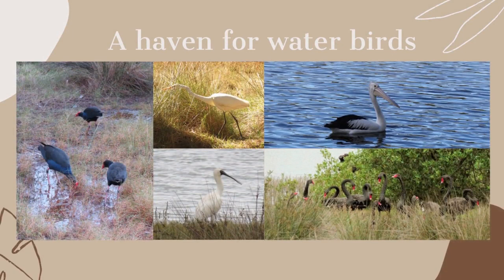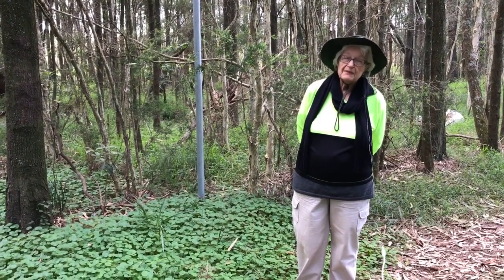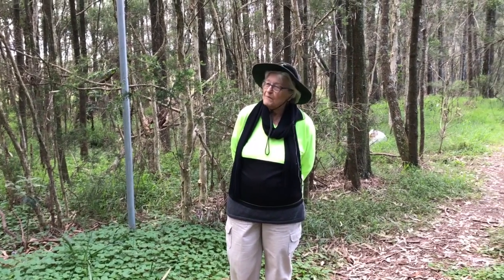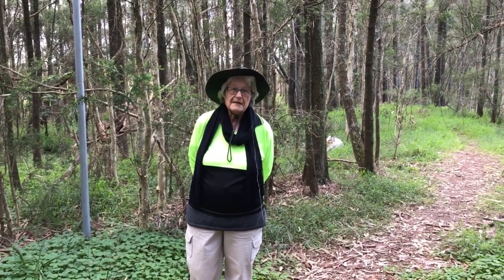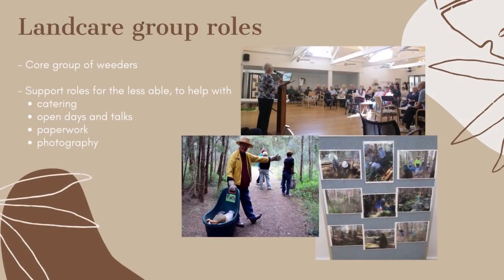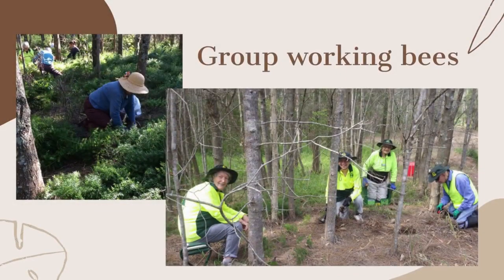Those two commingle and form a really very special area and a special part of the ecosystem here. Our bird life is fantastic, really. Lots of birds come here. There are many people in the village who are supportive of Landcare, but they're not able to bend and weed and do all the hard work. So there are various tasks that they help with. They're a very supportive and happy group, and I'm sure the village is really very pleased to have us here too.